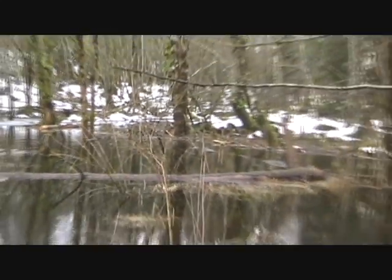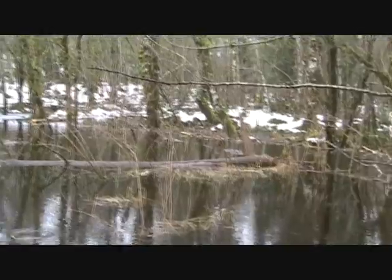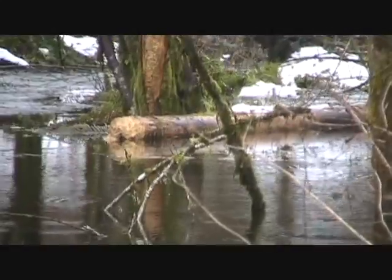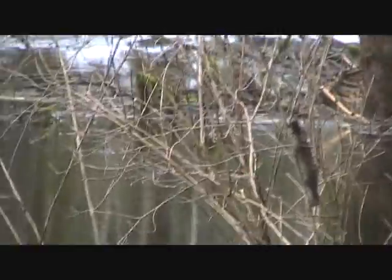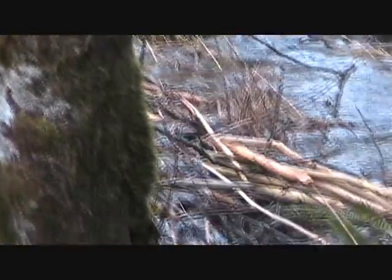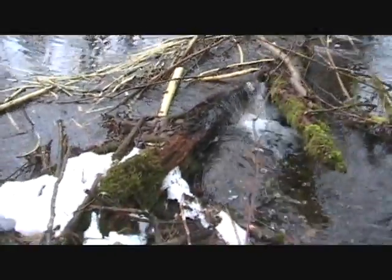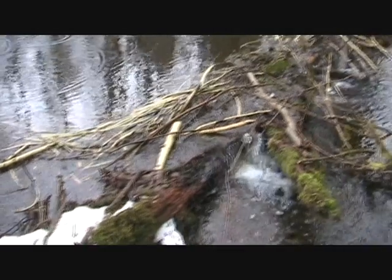So, wow. We have a new pond and we didn't even know it. But you can see, all the way over there, there's chewed logs that the beavers have done. And the beaver dam, let's see, extends all the way over there. You can see it. There it goes. And there it is. Wow. So you can see what amazing things the beaver has done.